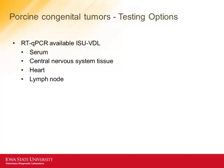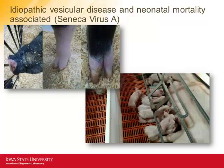What do we have now to help our clients? So we have the tools now to make the diagnosis. And that's the whole benefit of this experimental disease. Now we know what to test, which is the most important thing. We know what specific samples we need to detect the pathogen. So we can do PCR based on serum, central nervous system, so basically spinal cord and brain. We can use heart, and we can use lymph node. We are in the process of developing new technologies, but this one is probably the most accurate that we can use now to detect the virus.